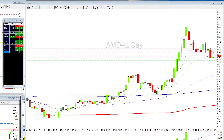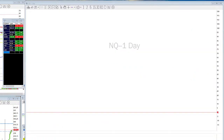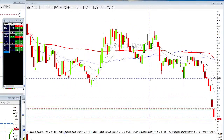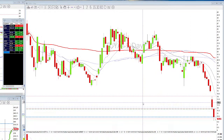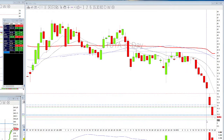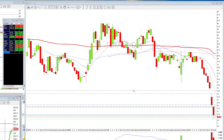What is NQ? TUYA. So it's very extended, as you said, Louis, but there's no smaller candle which we can rely on to see if it can bounce. It might give you a complete reversal and go to the 11, but usually we need a smaller candle before we plan for a bounce. Right now, it is just on the roll.